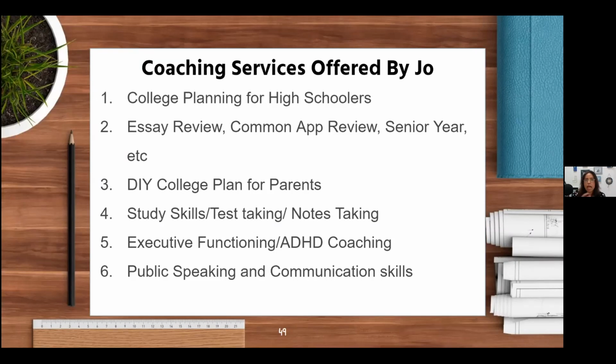And since I'm an executive functioning coach, I help with study skills. Okay, like how to effectively study, test taking, note taking. I teach the Cornell way of note taking, which is effective note taking. And executive functioning, which is the prefrontal cortex of the brain. I coach kids as well who lack planning, organization, or time management. And ADHD is the lack of certain executive functioning skills.